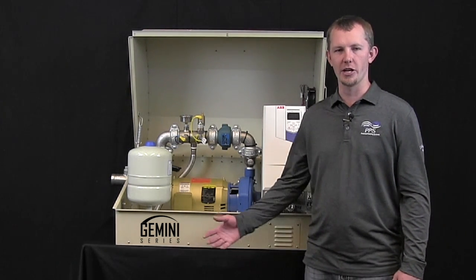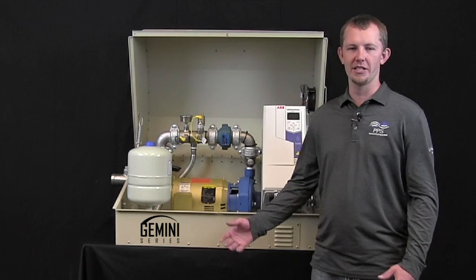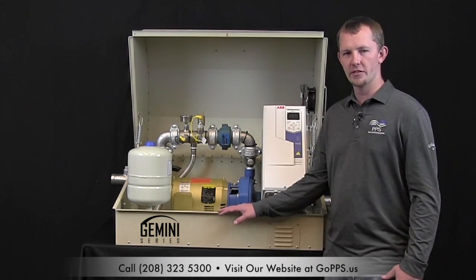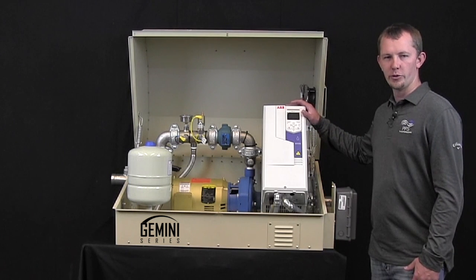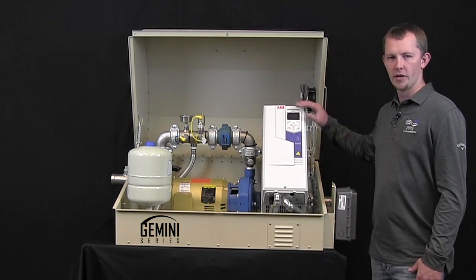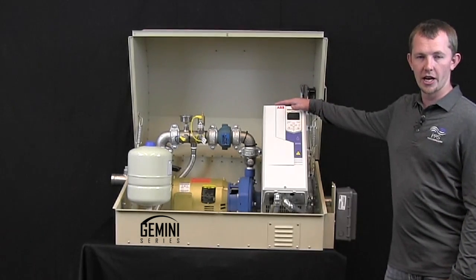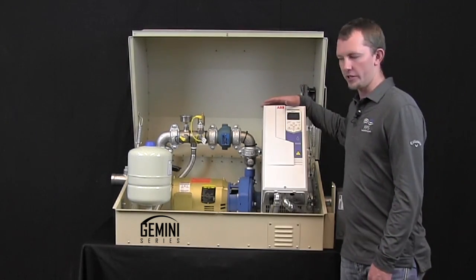Today we're introducing the Gemini series pump station, specifically designed for Heritage Landscape Supply Partners. This is a booster pump station with an ABB ACQ580 variable frequency drive featuring Bluetooth programming. This variable frequency drive is designed specifically for the water industry.